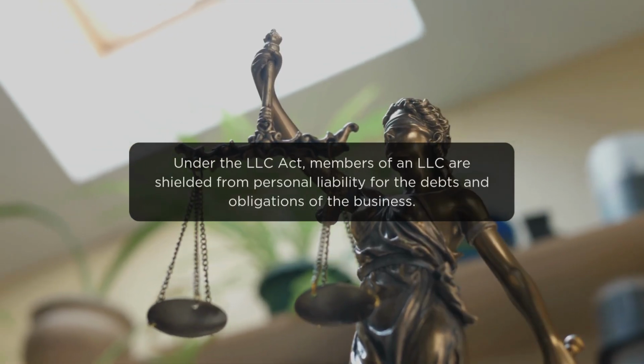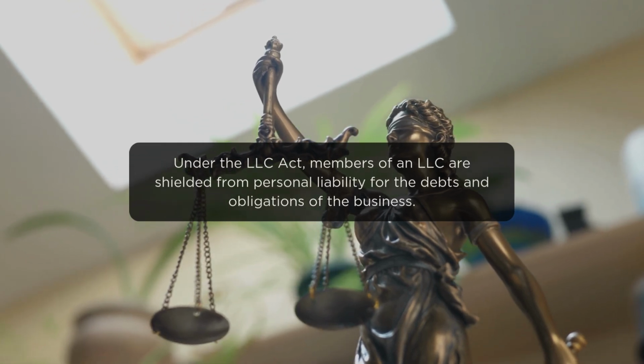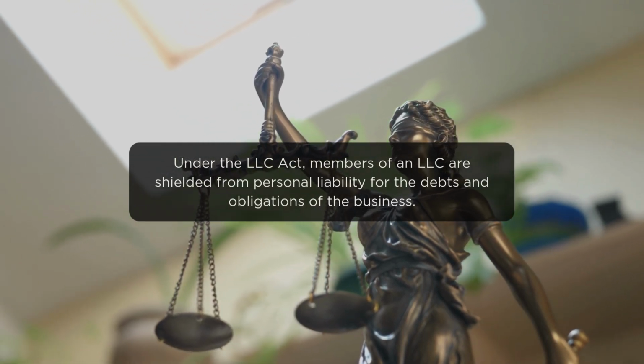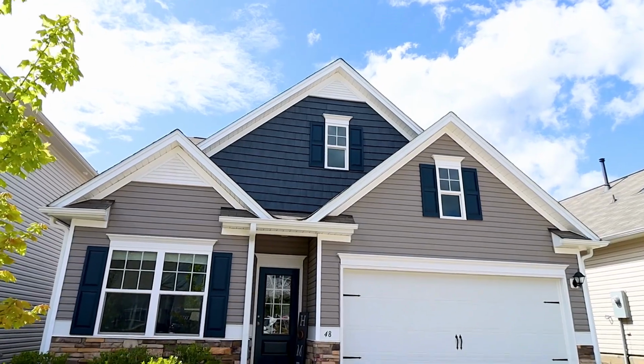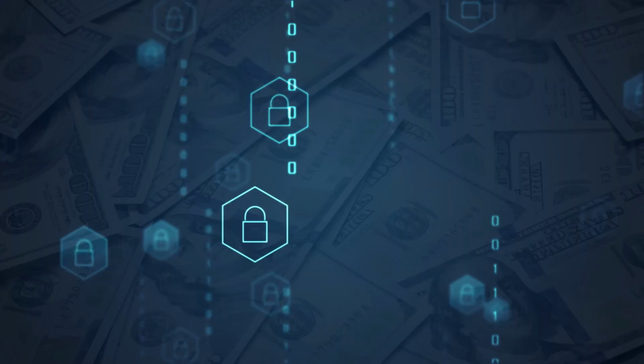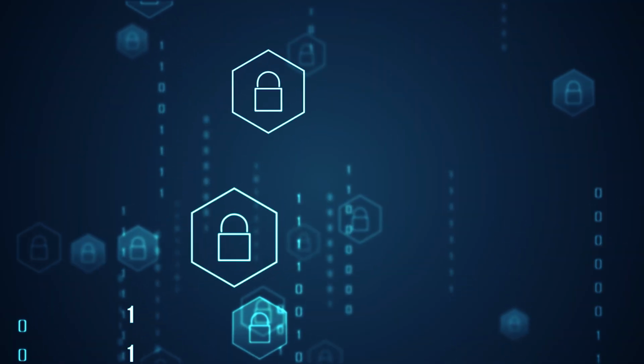Now let's touch on liability protection, one of the biggest reasons business owners opt for an LLC. Under the LLC Act, members of an LLC are shielded from personal liability for the debts and obligations of the business. In plain English, this means if someone sues your LLC or your business racks up debt, your personal assets, like your home and savings, are generally protected. Of course, there are exceptions, especially if there is fraud or improper conduct involved. But overall, the LLC Act gives you a solid layer of protection.